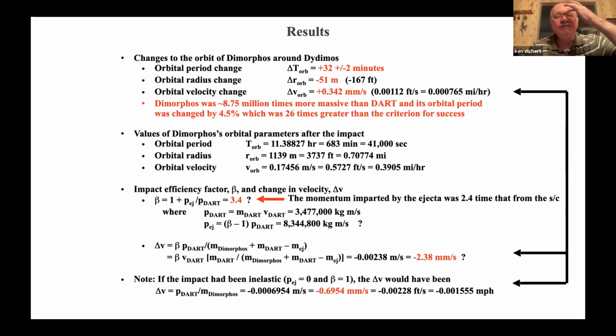what I really wanted to get to is the results that have been coming in here. As I mentioned last time, the period of the orbit of Dimorphos around Didymos changed by 32 minutes. Actually, I think that should have been a minus. The orbital time has actually shrunk by 32 minutes. And what that means is that the radius of the orbit has changed by about 50 meters, according to my calculations.